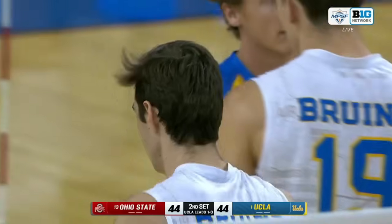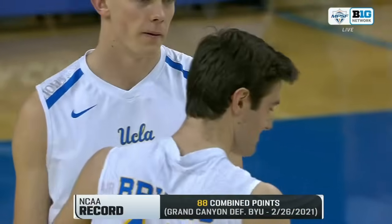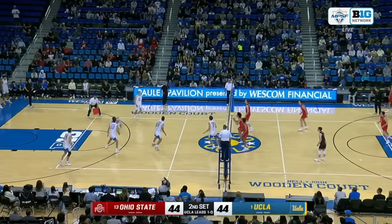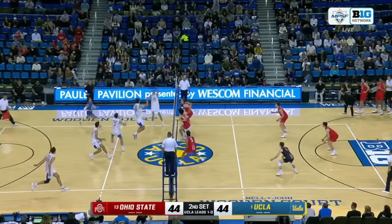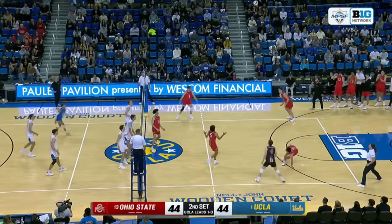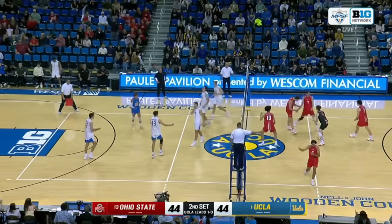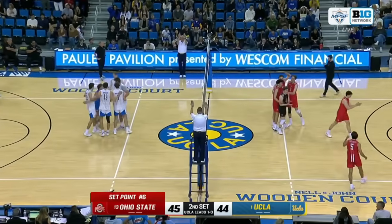Tied at 44. That tied the NCAA record, so we're going to have a new NCAA record this evening. Ohio State versus UCLA. No, it's not halftime at a basketball game or the final gun at a football game. What a pass to Wetzel. Blocked out of bounds. Rowan can't believe it.